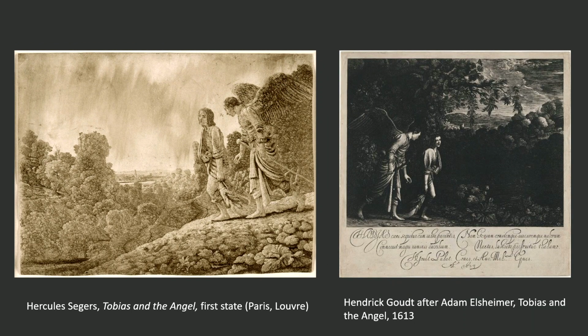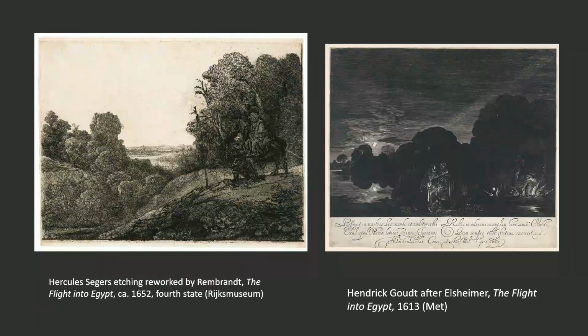Segers copied the figures in his print from an earlier print by a Dutch engraver named Hendrik Goudt, after the German painter Adam Elsheimer. And you can see he pretty much faithfully copied these figures. Most of Segers' prints are landscapes without any figures, so I can see why he relied on this print when he wanted to draw some figures in his subject.